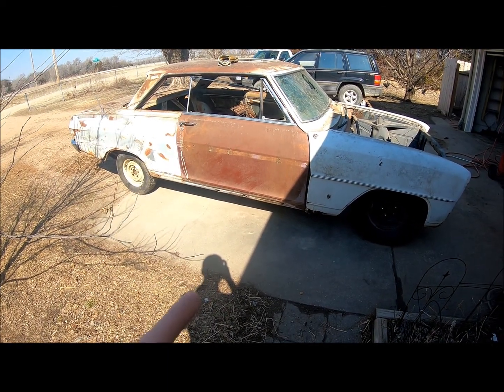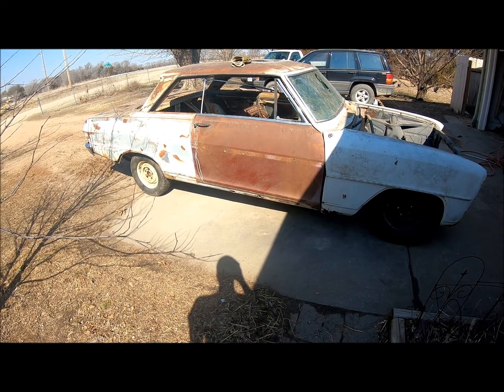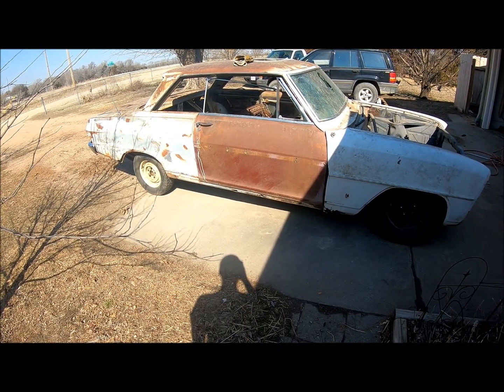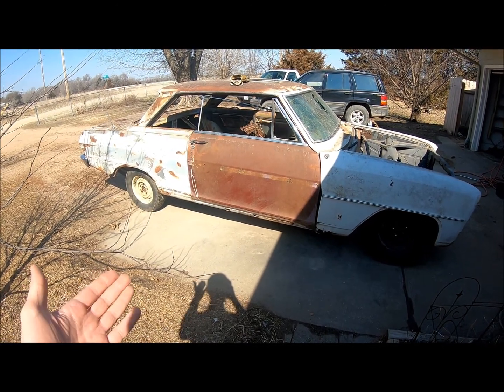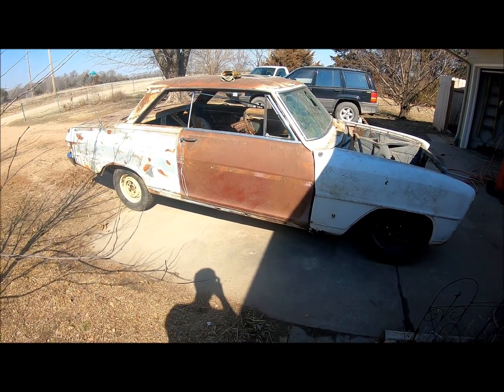Today, the Franken 2 lives its last. It's time to get rid of it. More specifically, it's getting cut up. Bought it as a parts car, and that's what I'm going to use it for.